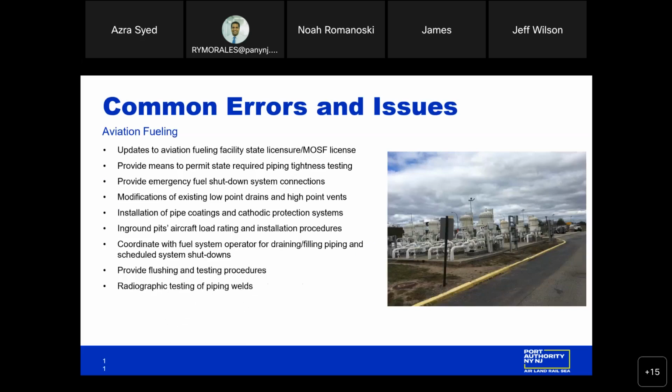Thanks. Some of the common errors and issues with aviation fueling are: update to aviation fueling facility state license, MOSF license, which is a major oil storage facility. Anything greater than 200,000 gallons requires this license. Providing means to permit state-required piping tightness tests, providing emergency fuel shutdown system connections, modifications of existing low point drain and high point vents, installation of pipe coating and cathodic protection systems, in-ground pits, aircraft load weighting and installation procedures, coordinate with fuel system operator for draining, filling, piping, and schedule system shutdowns, provide filling and testing procedures, and radiographic testing of piping welds.